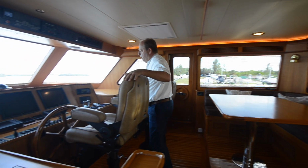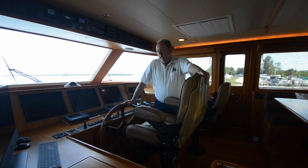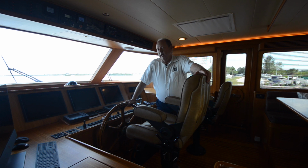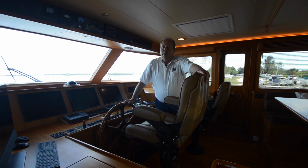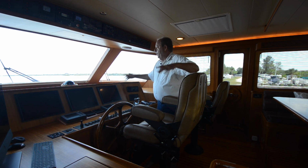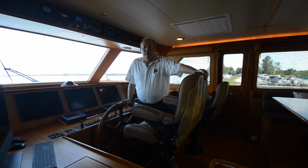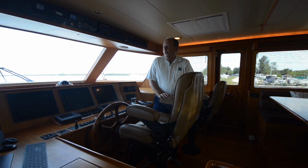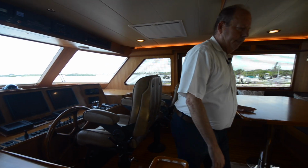One of the things I worry about the most if I'm running short-handed and the second person isn't around is if I have to use the bathroom and I have to go down all those steps. I definitely have to have someone else up here with me. But if I just need to pop in the head real quick and I'm doing 8 knots and there's nothing on the radar for 50 miles, I can use the head and come right back. So it's really nice if you're going to do a lot of voyaging to have this command bridge. Come on out back.